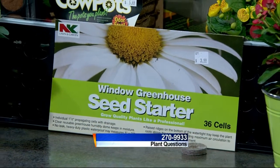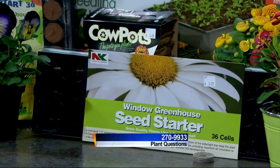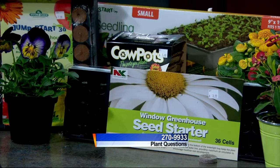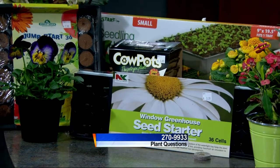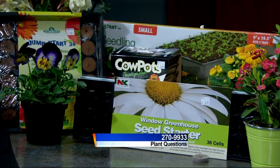You can start seeds now. Don't rototill your garden, and now we know why. Because it's just too early. We are looking at probably May 10th as the last day that we can potentially get frost. So if you start things inside, then you will have them at a decent size to get them growing outside.